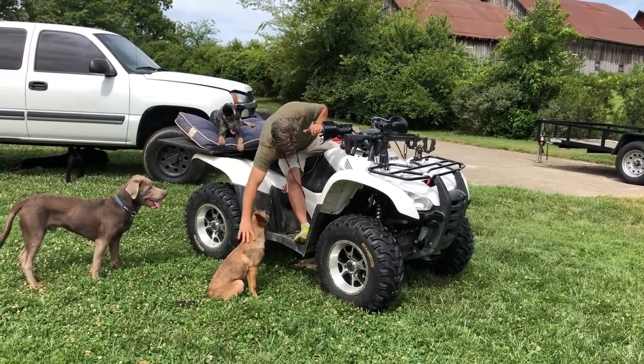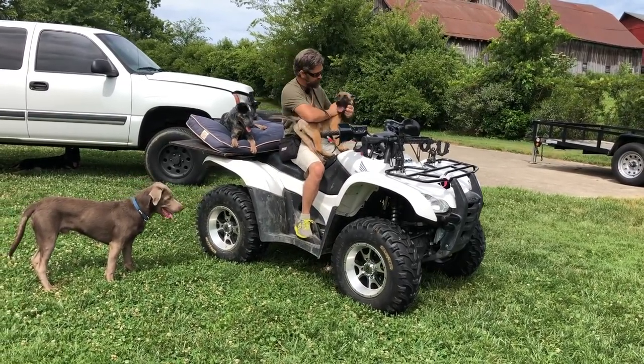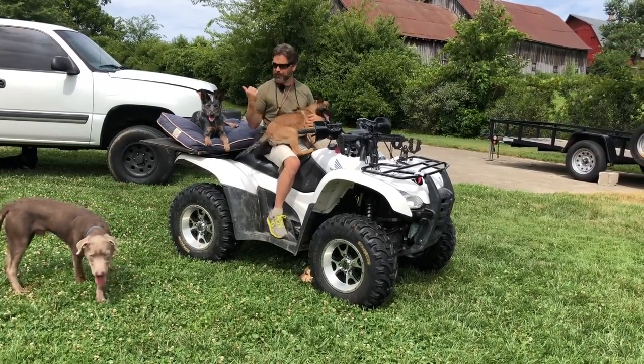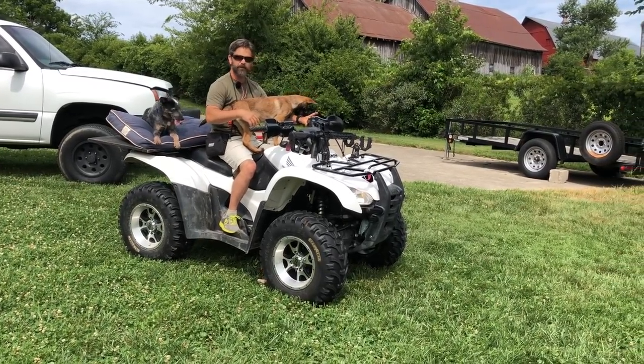So I can probably take this dog with me too. There you go. Good. Get up here. And the good thing about these dogs is you don't have to baby them, they're not fragile. You know, that's what I like about these kind of dogs. You just kind of grab them and manhandle them a little bit, and they do fine.